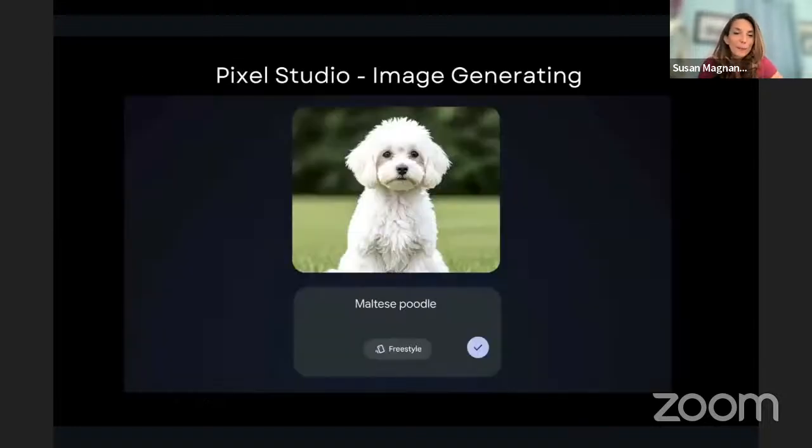Next, they have something called a Pixel Studio, which, again, like Apple is incorporating, they have an image generator. So in this particular case, they said, I want to generate a Maltese poodle. And here we go. We got a picture of a Maltese poodle. So instead of going to a Midjourney or even to Firefly, you can now generate images on your phone. So this is pretty incredible because you think about the computing power that it takes to generate images. And now they've made it with these new processors to be able to do it on your phone.